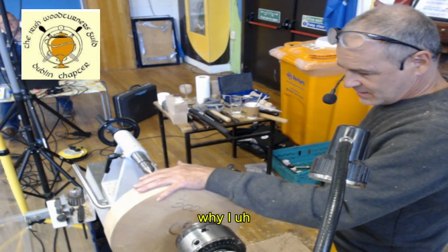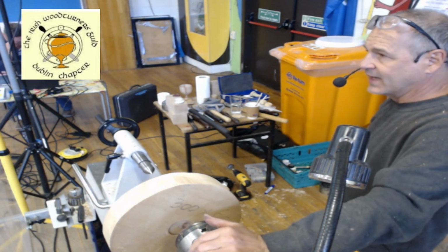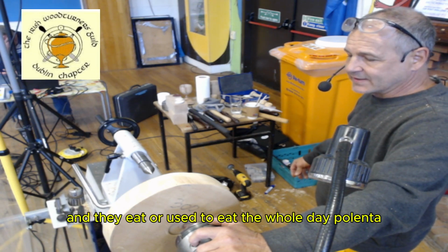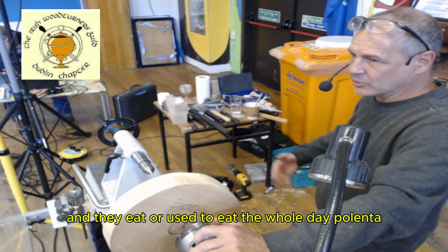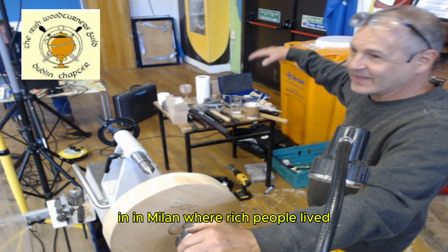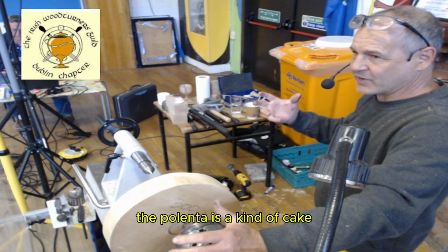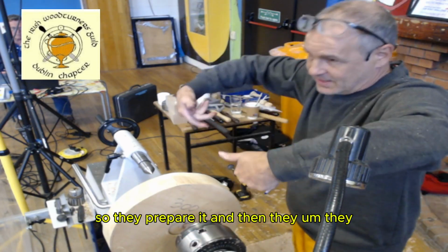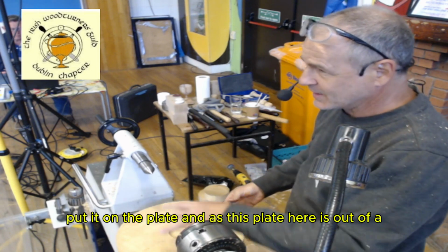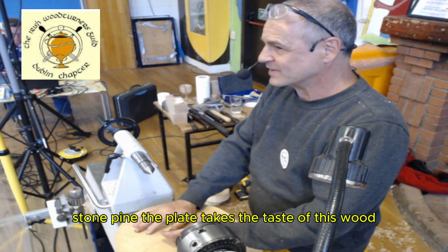The reason why I brought this piece is because where I live, in the Italian part of Switzerland, that used to be a very poor zone, and they ate, or used to eat, polenta the whole day. And in Milan, where the rich people lived, they had polenta too, but it was very liquid. But in Ticino, the polenta is a kind of cake. So they prepare it, and then they put it on the plate, and as this plate here is out of stone pine, the polenta takes the taste of this wood, and it's wonderful.